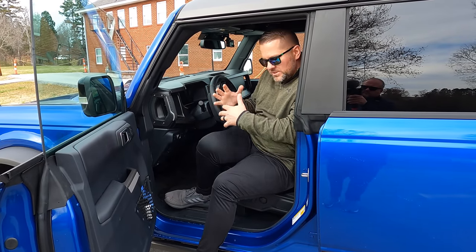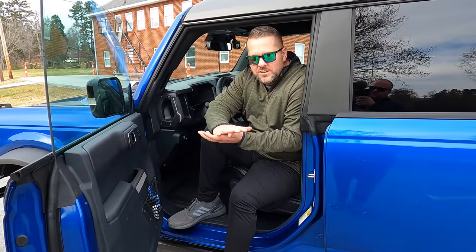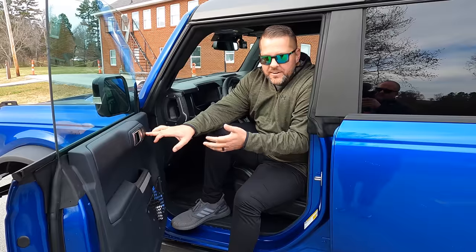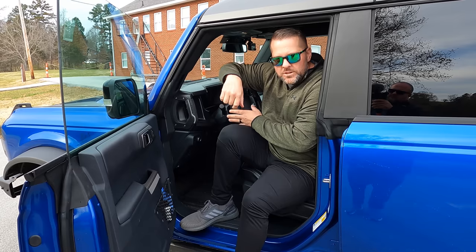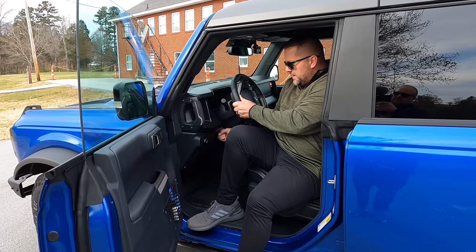If this thing would slide back and get out of your way, like pretty much every other $62,000 vehicle does. And also there's no 1-2 or 1-2-3 over here, so if two different people are driving it, there's not a button you can set to get your seat setting back to where it was. The steering wheel is also manual underneath. It will get up and out of your way.